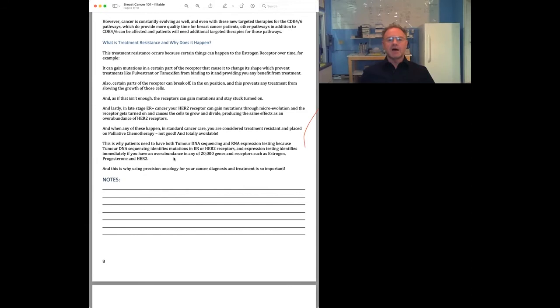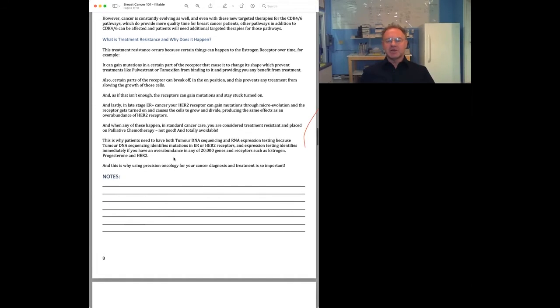I am really simplifying things here. The RNA expression testing tells you how many copies of that gene are being produced. So for a normal process, let's say you're only supposed to have 20,000 copies of a gene produced. Well, if that gene is overactivated, then it's going to produce 100,000 copies of that messenger RNA.